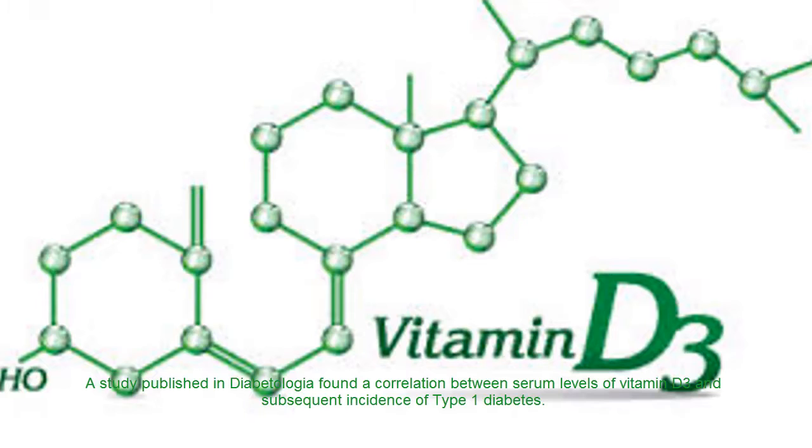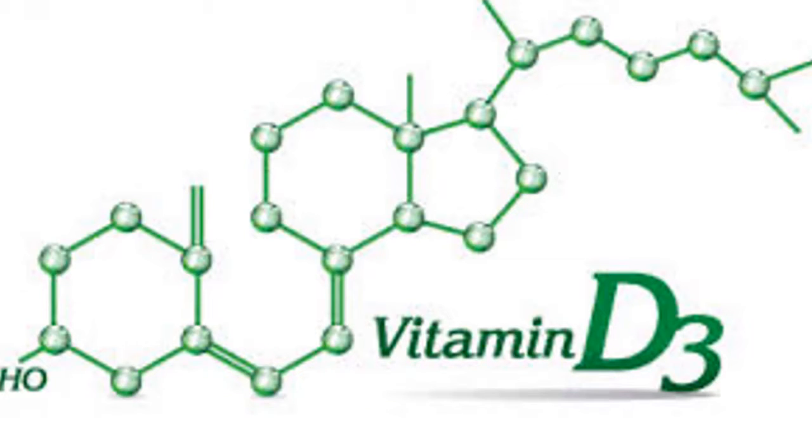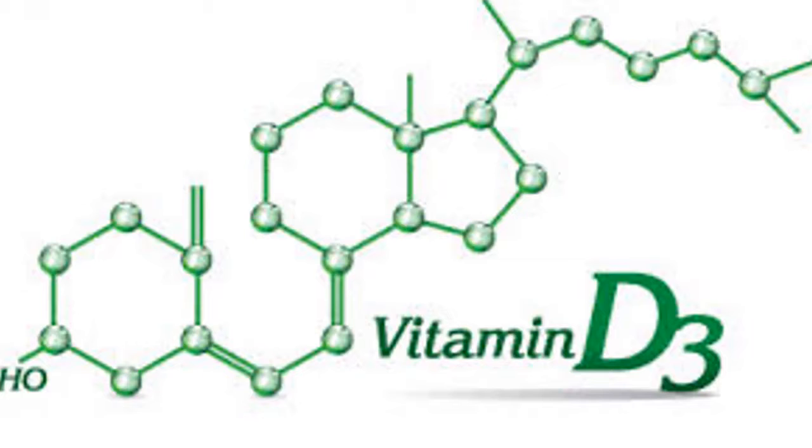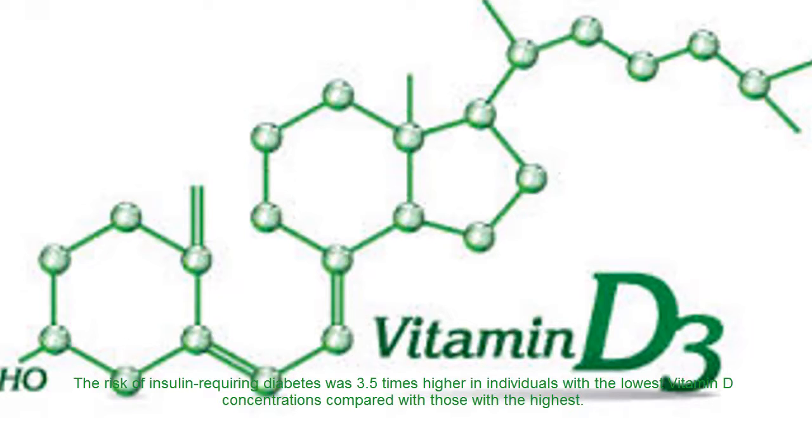A study published in Diabetologia found a correlation between serum levels of vitamin D3 and subsequent incidence of type 1 diabetes. They found that deficiency in vitamin D may be associated with an increased risk of developing type 1 diabetes. The risk of insulin requiring diabetes was 3.5 times higher in individuals with the lowest vitamin D concentrations compared with those with the highest.